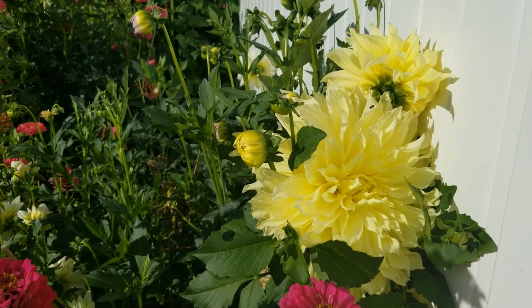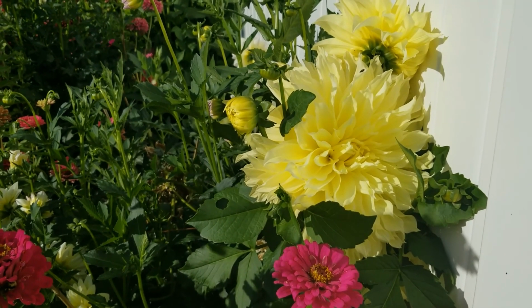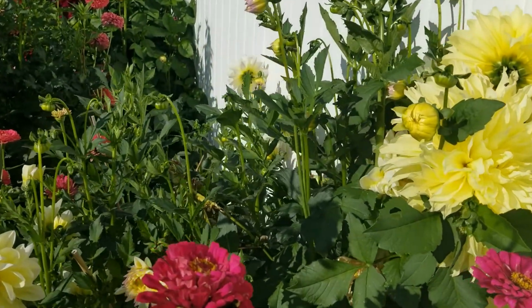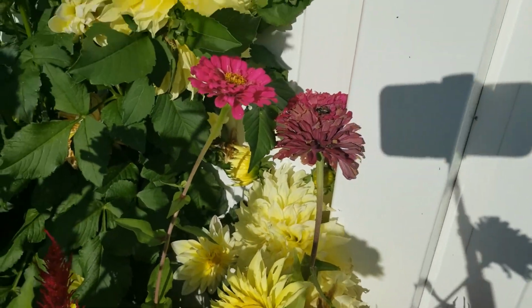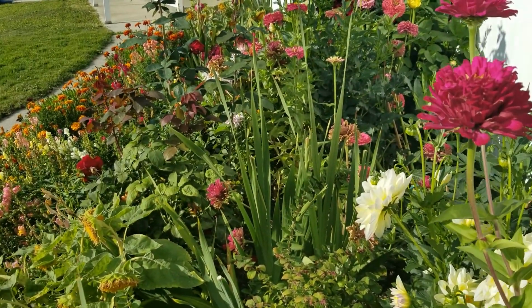Take a look at this dahlia. The bees are all over it. This is a dinner plate one. It's a good 10 inches across, just gorgeous. And then there's another one down in here. So needless to say, I'll be saving all of the tubers and just so happy.